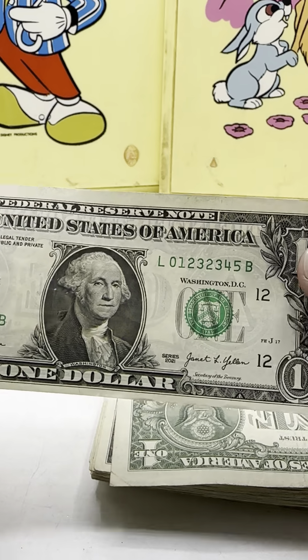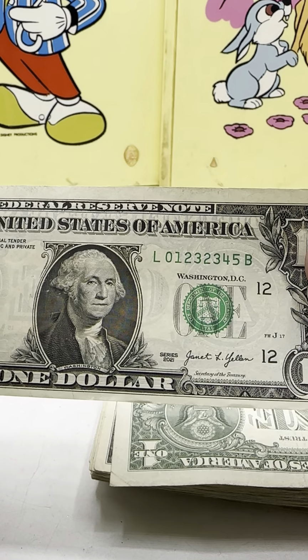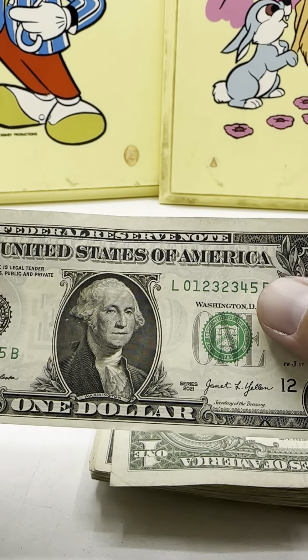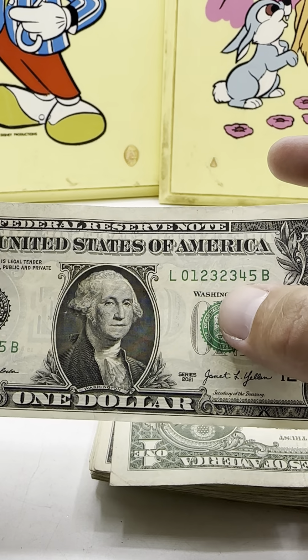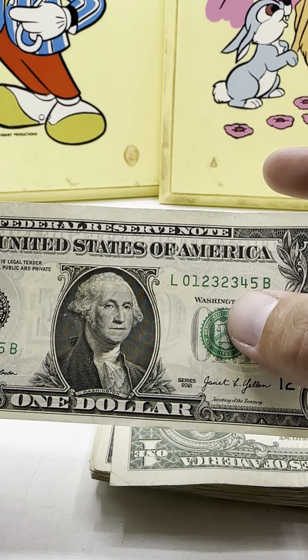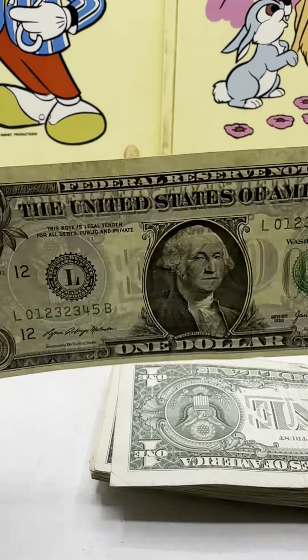1, 0, 1, 2, 3. I'm gonna keep this. 0, 1, 2, 3. Then there's a break, 4, 5. A broken accelerating ladder. But then you see how it has 2, 3 also? Yeah, I'm gonna keep it. It's in good condition.